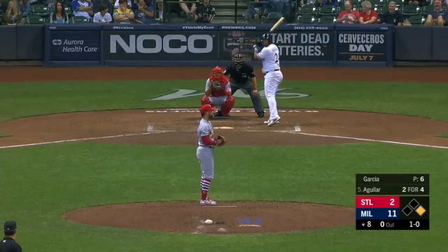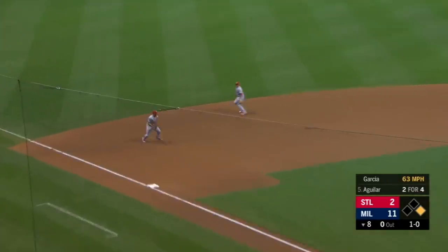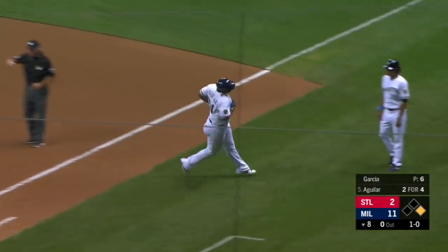Infielders will go on the mound, and you'll watch, they'll actually try to air it out. And Garcia, to his credit, just a BP fastball. How about a double play? He gets it. 5-4-3.